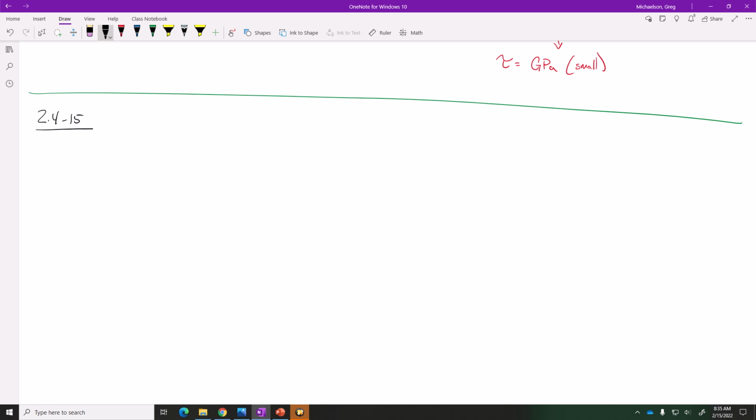2.4-15. Okay, so just to remind everybody about the problem, we had a steel pipe and there was a plate right here, and then we had an aluminum pipe. Like this, okay? And we had a P and a P. We knew that this dimension was L, and this dimension was 2L. I believe that's correct, right? And this was support A, this was support B.